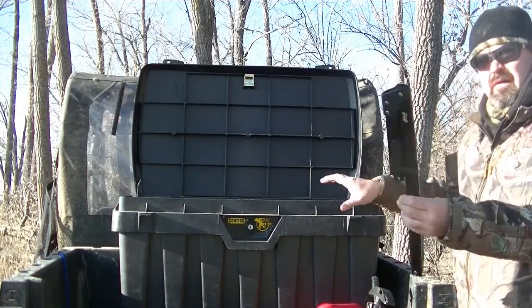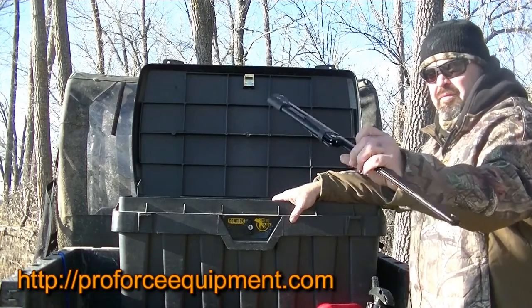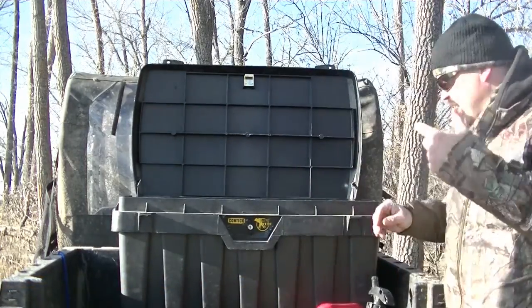Previously reviewed my EKA folding saw from Poor Forest Equipment. Three different blades in there. I got a bone saw, metal saw, and a regular wood saw. Fantastic saw.